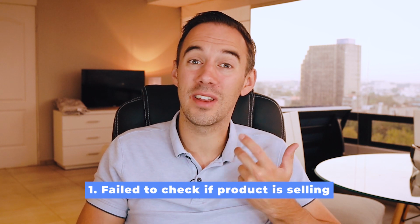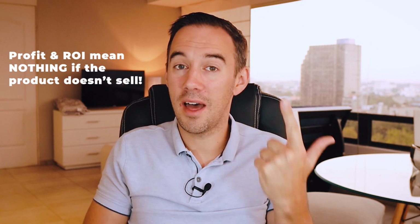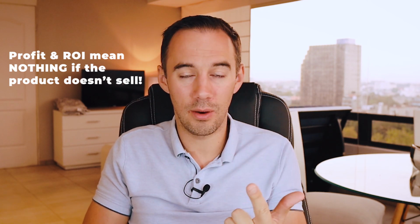Now, the first common mistake beginners make under the stage of sourcing is not being able to check that the product you're sourcing is actually selling. So we all use a calculator to know the profit and ROI, but the important thing that some people fail to consider in their learning is how to read Keepa charts to know if a product is actually selling by understanding the sales rank. Now, you might be asking why this is important. Well, quite simply, profit and ROI mean nothing if the product doesn't actually sell. So ensuring a product actually has sales is key to the deal analysis process.